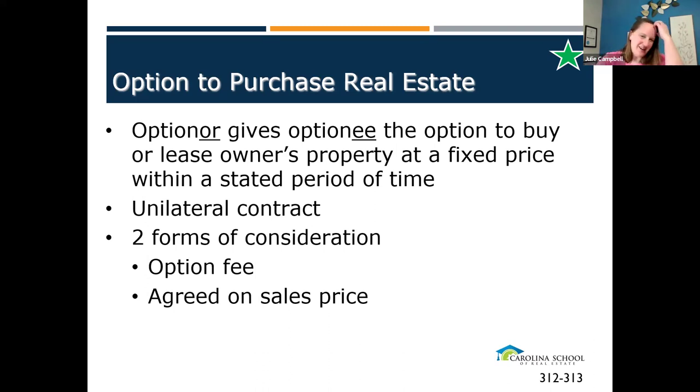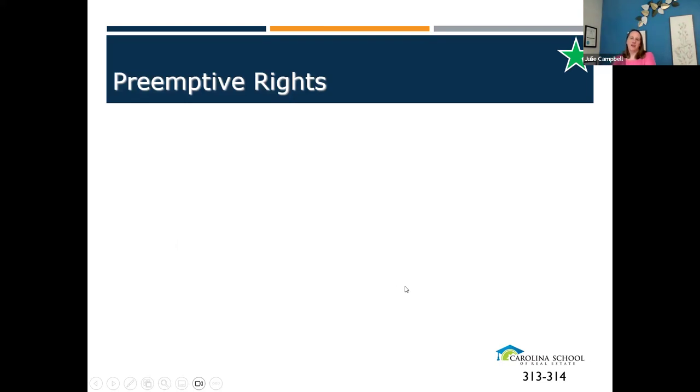The other alternative method we have is something called a preemptive right. Now, before we look at our examples of preemptive right, let's first talk about what a preemptive right is. A preemptive right is a contractual agreement. You are contractually obligated to sell your property to somebody first. We have an agreement that says maybe you don't want to sell right now. Maybe I don't want to buy right now. But if we have a preemptive right and you decide to sell, you are contractually obligated to come to me.